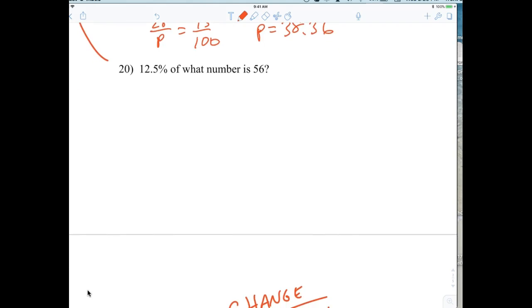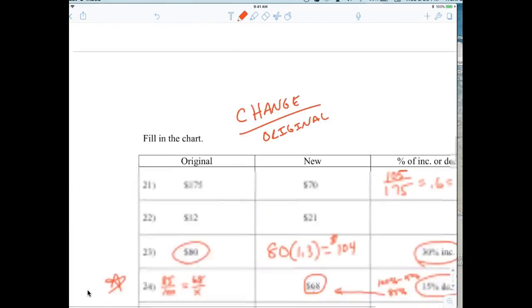All right. How do I do 20? How do I set that up, Jack? 12.5 over 100. Beautiful. 56 over x. Beautiful. So 12.5x equals 5,600. So x is 448. Somebody said 448. Is that good? Yep. All right. So again, that all was on the last quiz that we took. So that should be pretty good. Okay. Now, let's knock out some more stuff down here.